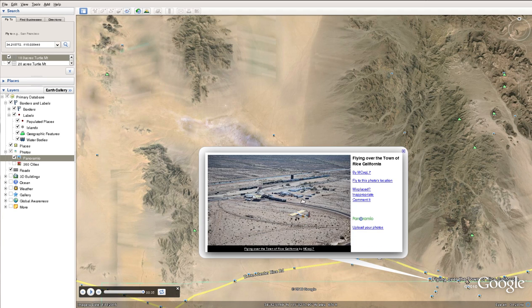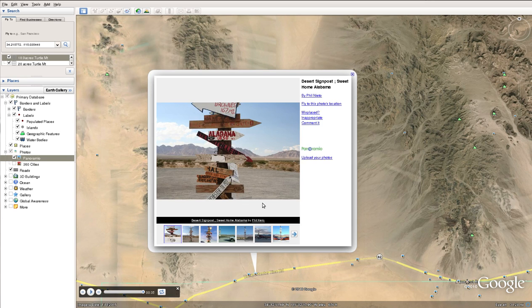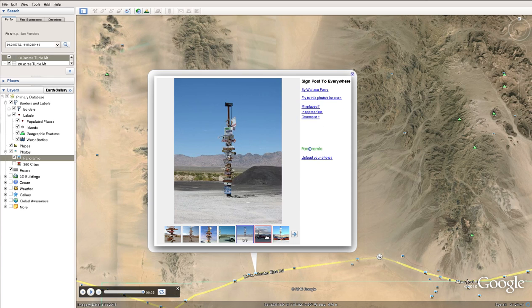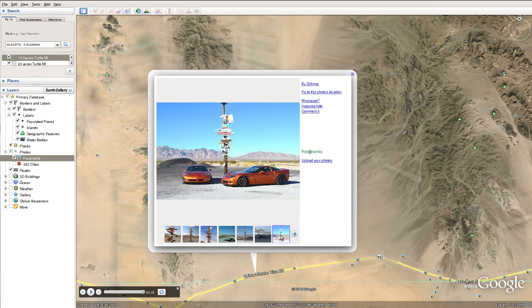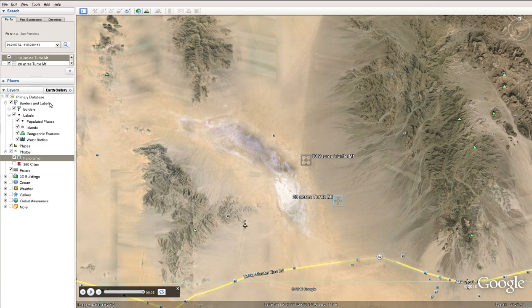Let's just look at a couple other pictures. Here's the road. Here's some signs just showing you how far it is to everything. A lot of people have taken pictures of that one. You get the idea. We'll see some other pictures of this area in a sec. Let's go to the internet.